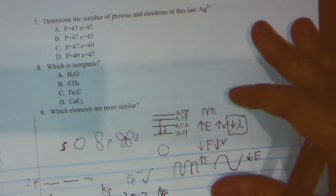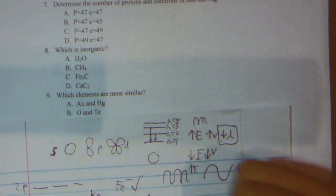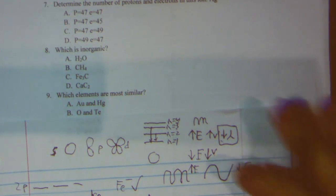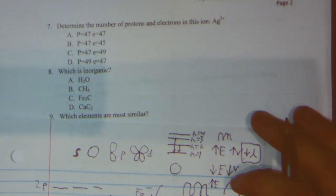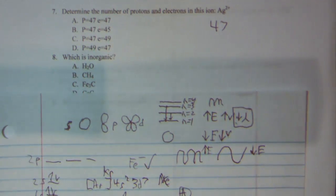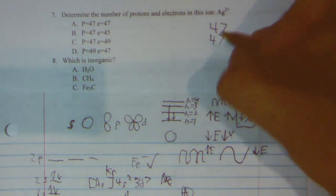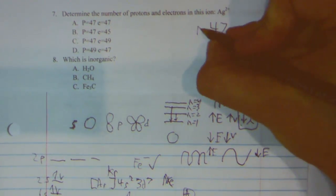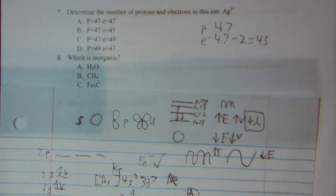So let's go on to 7. Did I skip 6? Oh, 6 was A. It was the Br-. Determine the number of protons and electrons in this ion. So Ag plus 2 has 47 protons, right? We have 47 protons. That means we have 47 electrons typically. However, because it's plus 2, we're going to subtract 2 electrons, which is going to equal 45. Does that make sense, guys?